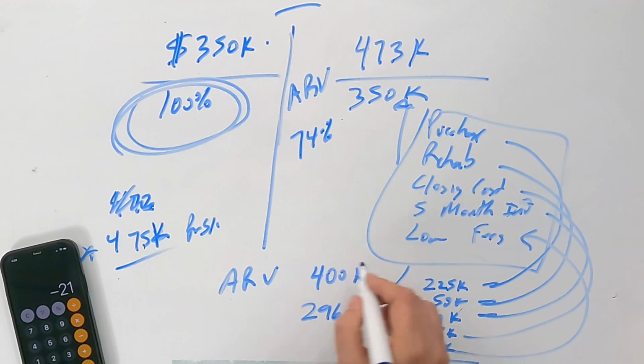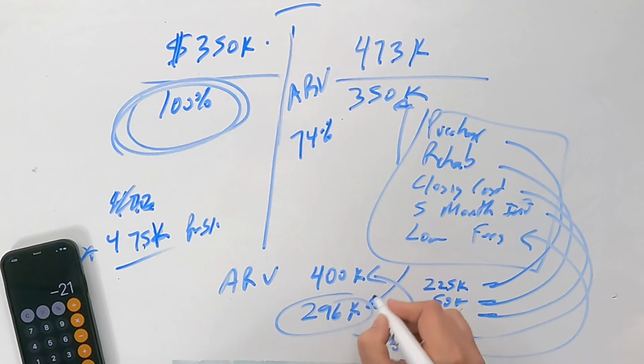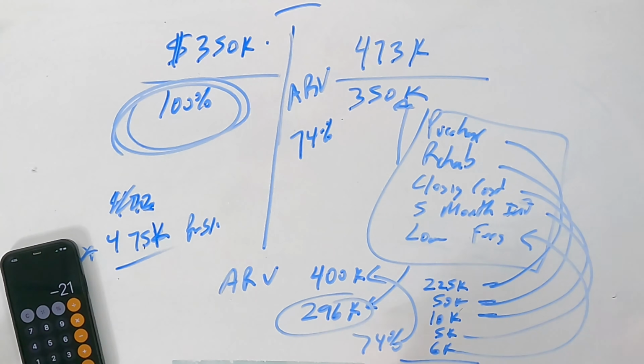The total of all those has to be 74% of the after repaired value. And if that's the case, then you would be able to get that 100% financing of the purchase, the rehab, the closing costs, the interest, and the loan fees, all included in that.